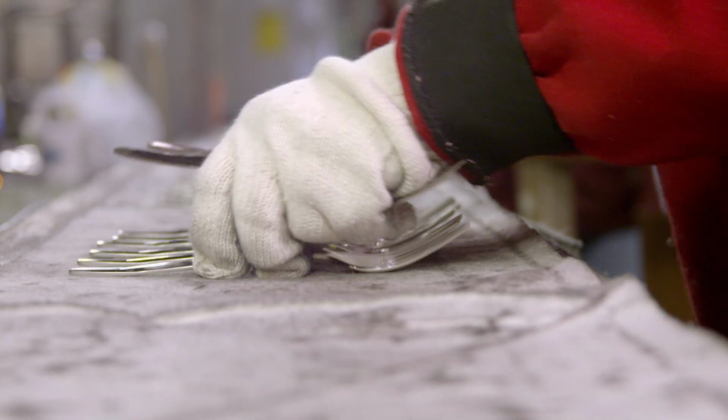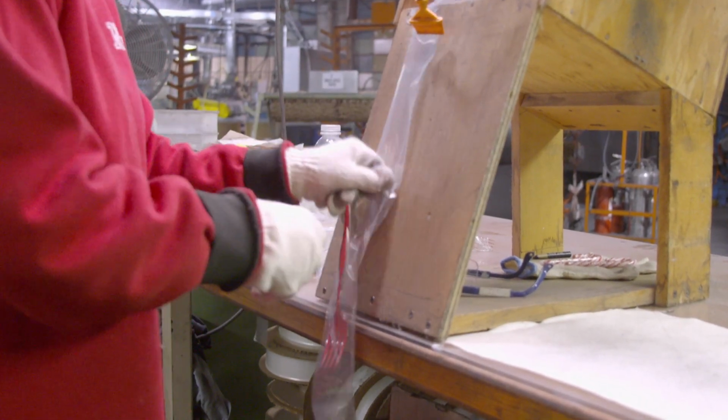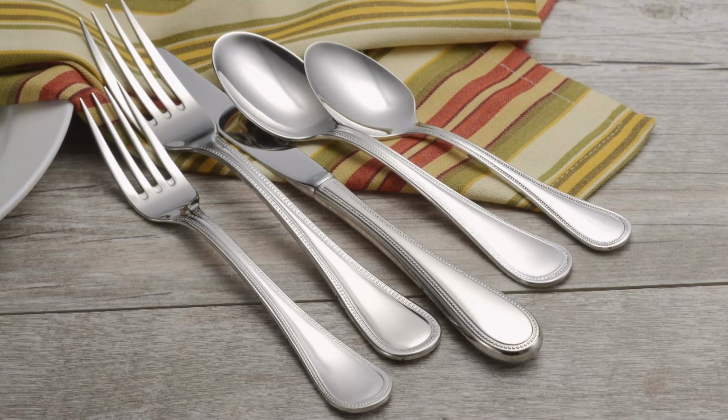The cutlery is then inspected and individually wrapped for delivery. We have actually 100% inspection of all of our flatware. We look at it one at a time, and we wipe it by hand without using any harsh chemicals. We just wipe the compound off, put it in a bag, and it's ready to go to the customer. Cutlery, truly a wicked invention.